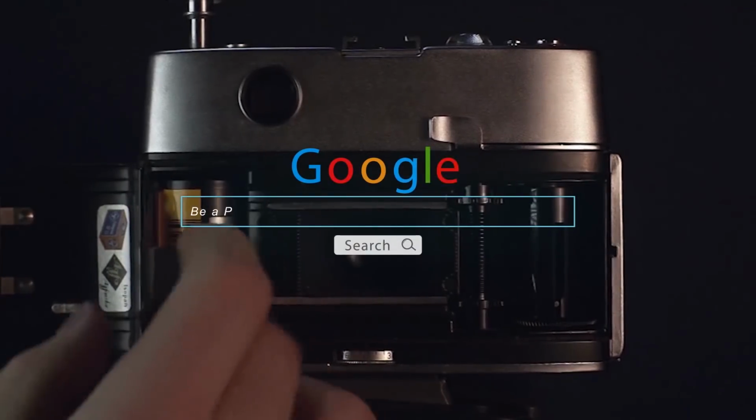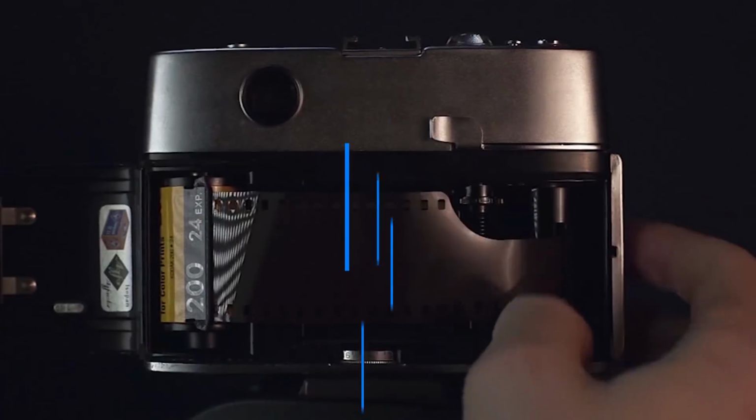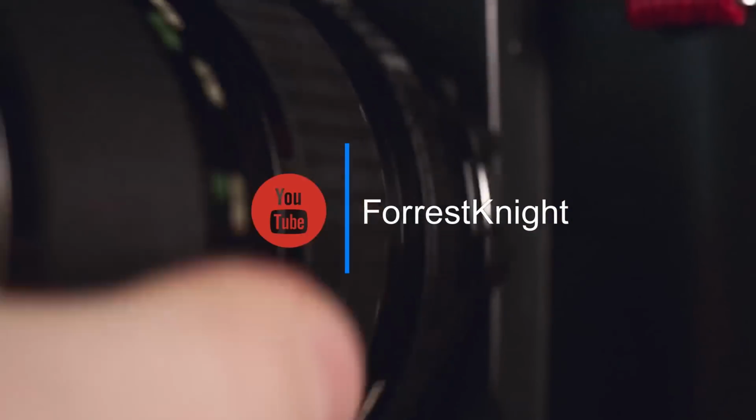What is up, guys? Forrest here, and today we're going to be talking about how to be a productive programmer. Now, there are a lot of tips that can be given to make yourself a more productive programmer, but for the sake of this video, I've broken it down to 4 categories: tools, mindset, automation, and focus.